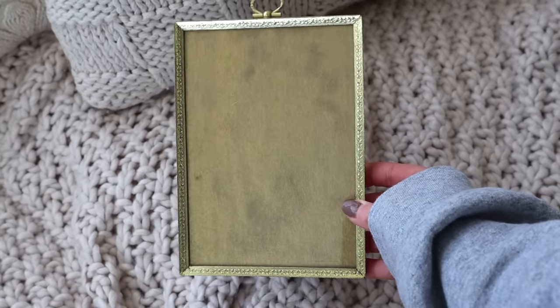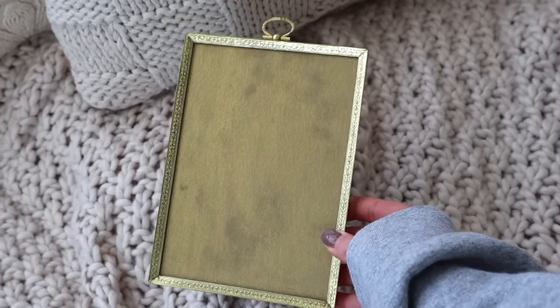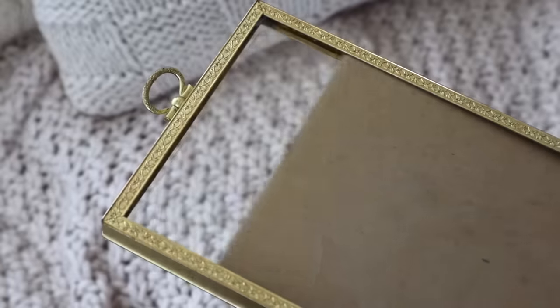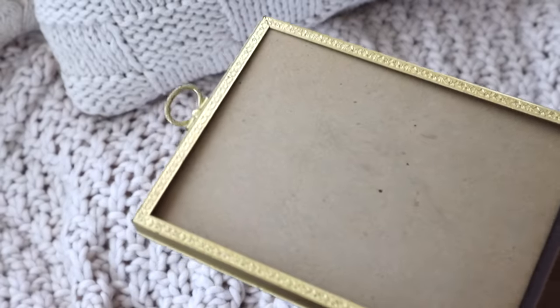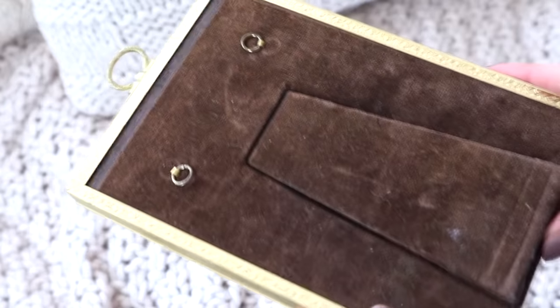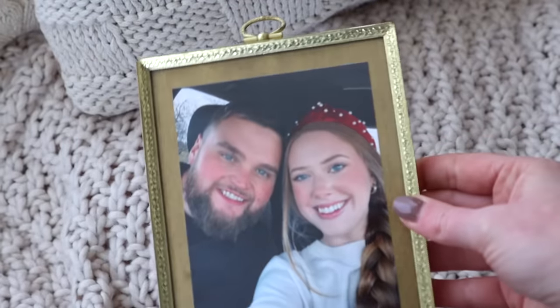Now, like I had mentioned, I had been on the hunt for some more gold frames to add some of our photos in, so I was really excited to find this one for a dollar. I'm gonna add one of our Christmas pictures that we took this year, and I'm gonna add this over to the bookshelf. I don't know if this is the exact shelf that I will leave these on, but I want to have a layered look of some of our photos in these vintage frames.